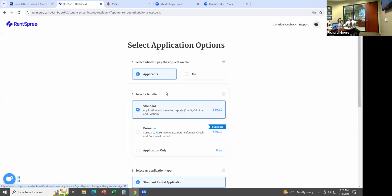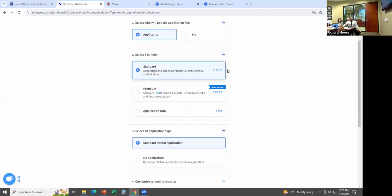And then it's gonna ask which application bundle you want to send. The standard one, which includes the credit report and the criminal and eviction history? Or there's a new one that's $39, and the $39 is for the credit report. So anywhere that they apply, they're gonna have to pay for the credit report. The good thing about using a Rent Spree credit report application is that most realtors accept it. It's more common. And if you select the premium one, which I just found out about, they'll also check the references for you and allow the tenant to upload their supporting documentation, like their pay stubs and their bank statements. Typically, though, you would just send the standard one, where they fill out the application.